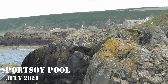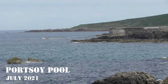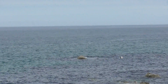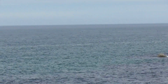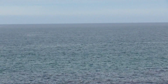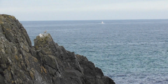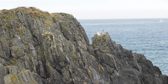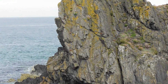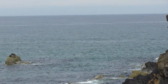We're at Portsoy Pool. I'm here early. Lindsay's working Saturday, so I've come out again. I have some time in Desmond. Thought we'd come to this spot. Lindsay will join me on Saturday. We'll look at the pool later. We've seen it before. There's plenty to see in Portsoy itself and here at the pool.